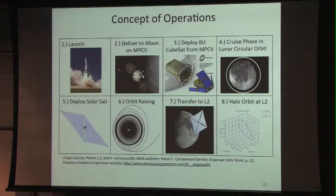So the concept of operations that Peter Schulte did for his undergraduate research project had the spacecraft launching aboard the Space Launch System test flight in 2017. I've actually seen a document that postulated several 6U containers to be right on the upper stage adapter of the launch vehicle. Whether that'll come to pass or not, I don't know. But I know some of the folks in the Human Exploration Operations Mission Directorate are very serious about that. And so the 6U container plops your satellite out.